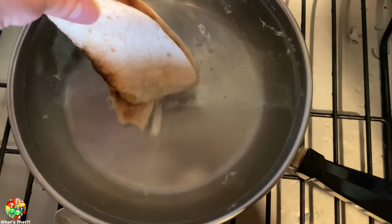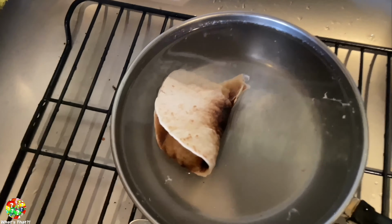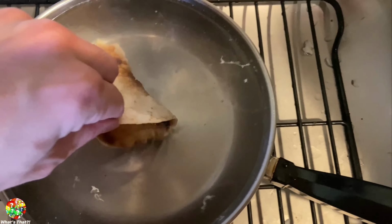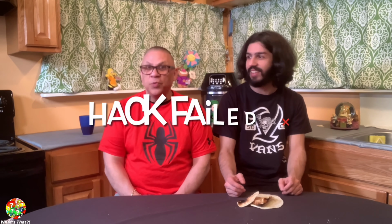Alright, hack failed because clearly you can see it start to smoke and start to burn up. Clearly way too much time. Okay, so review. It did get hard, but it burned. Maybe the hack would work with much less time to cook it for. Maybe 20 seconds, but not a minute. Not a minute, so you did disprove this hack.